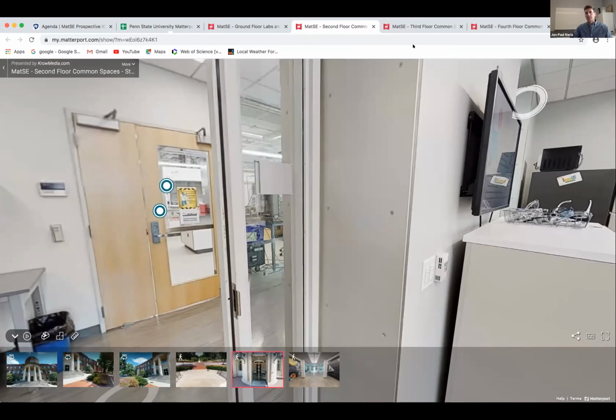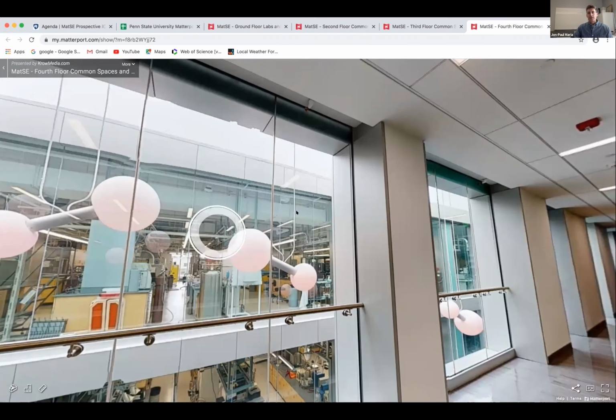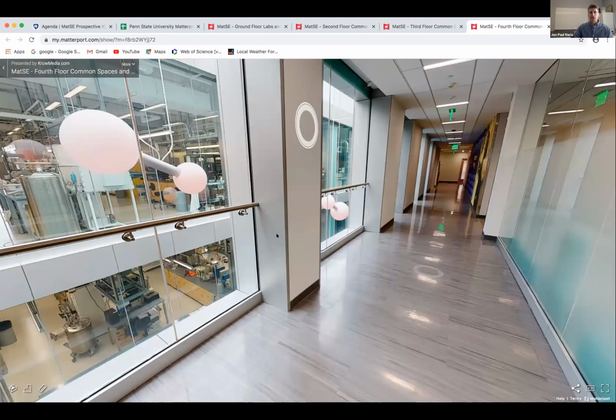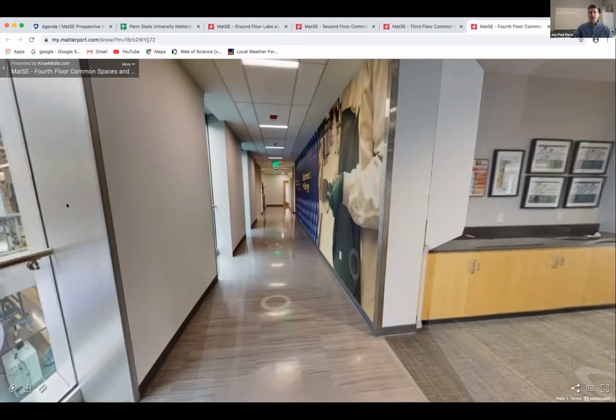So we have a number of nice common areas as well. We'll go all the way up to the 4th floor. The 4th floor has a number of meeting rooms, a number of areas where you might give your dissertation or attend seminars. So we can zoom in. Again, this is the view of the laboratory interior. This is the 4th floor where many of our polymer or organic materials faculty are doing their research. Again, you can get the idea of how it is to be in Steidle. And then we have some really nice conference spaces for meetings, maybe your group meetings, maybe your dissertation.